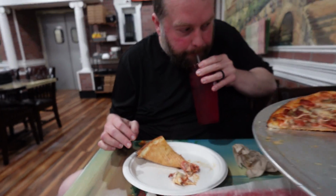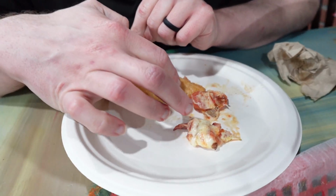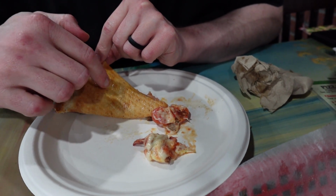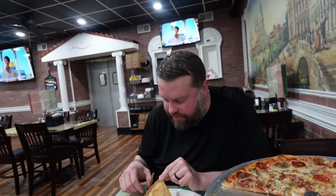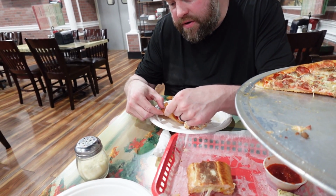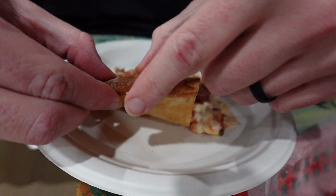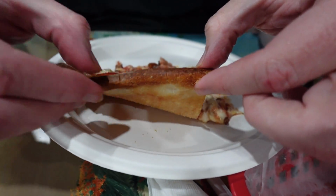This is like real New York, New Jersey style pizza. So we'll say this, the crust here, you're not really getting that crust. That's the big difference between this and that Hoboken place we tried last time we were in Hoboken. But you do get that right up here. The dough, you get that crisp there. That's New York style there.